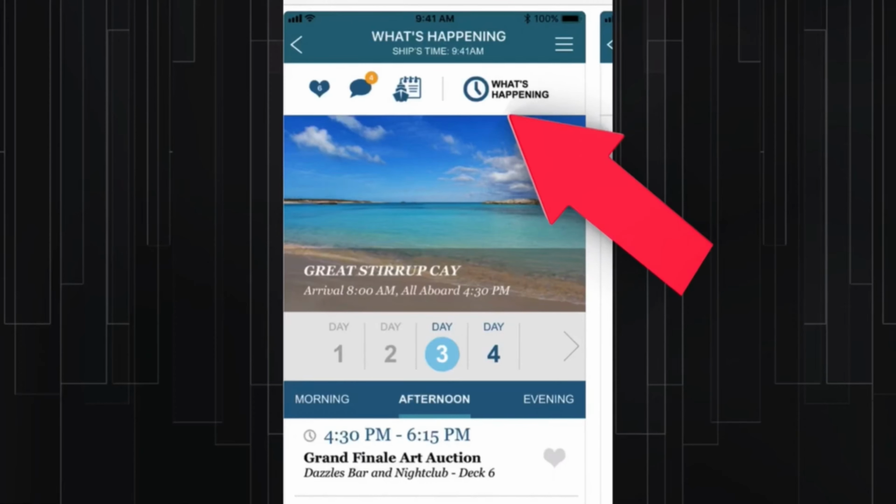The What's Happening section of the NCL app replaces the freestyle daily that used to be placed in your room every day. This section will list all of the activities with their locations on board the ship that'll be happening for the next 24 hours. It will also include all of the times the ship will arrive and leave a port. The What's Happening section will be personalized to include all the reservations that you've made up until this point.